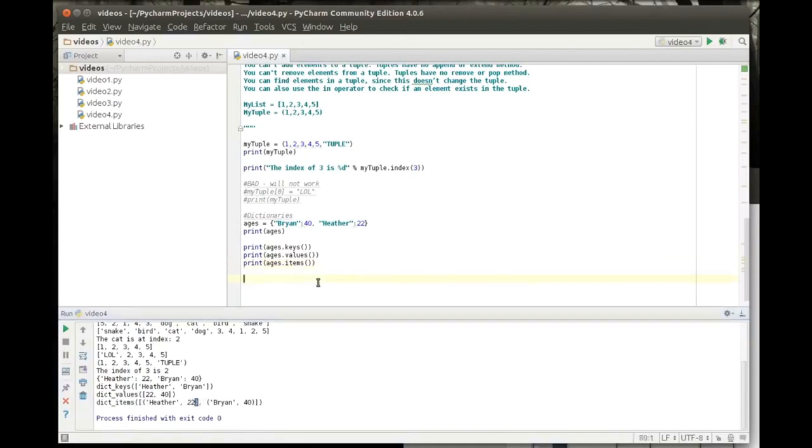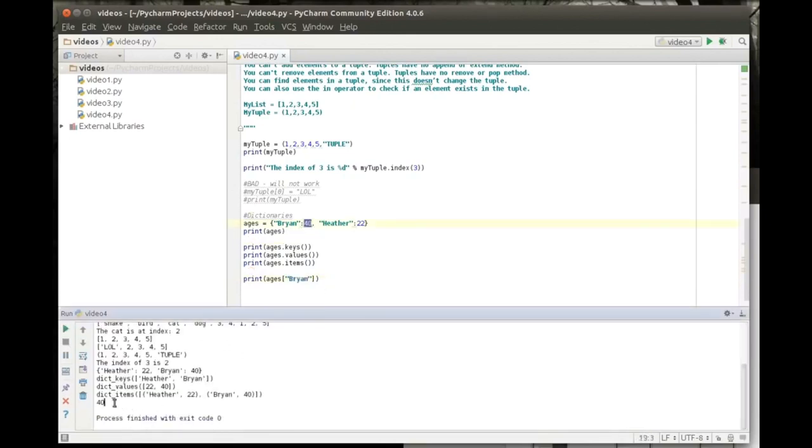Kind of neat, huh? But what you can do here is, let's say you want to print a specific item. Like, well, let's say print ages Brian. What do you think it's going to print? Well, it's going to print the value at Brian's index, or the key. So it's going to print 40. Sure enough, there's 40. So that's how you can do that. So you don't have to remember, okay, this is at position this, this is at position that. No, you can assign your own keys. It's pretty sweet, actually.